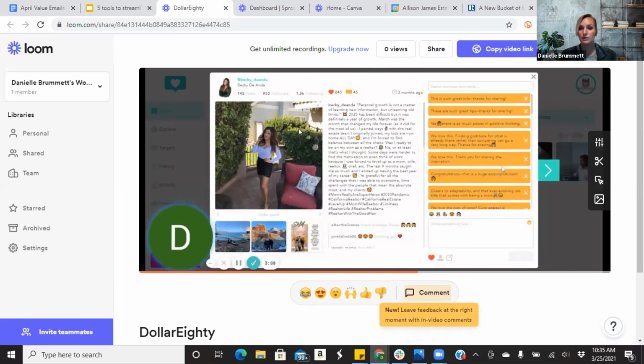And the cool thing is, once you've left one of these comments, if it applies to whatever's going on in this caption, you're actually able to just click it and you can add that to the post. So she's talking about personal growth here. I've added a comment before talking about inspiration and thank you for sharing and that sort of thing. So I think go ahead and click that here, add that to the post.